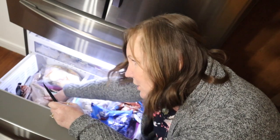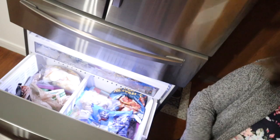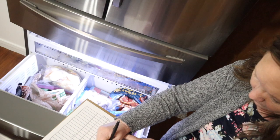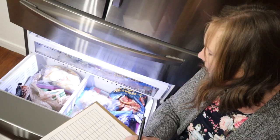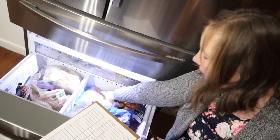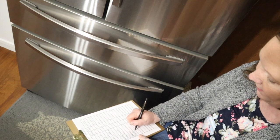What's this? Oh, that's more chicken carcasses. I've got to make some chicken broth. We'll do that together. Oh my gosh, I can't reach it. Okay. So I have a tenderloin. I only have one of those. I have a package of ahi tuna. And then back here, I have a package of unopened salmon. And a package of salmon. Okay.